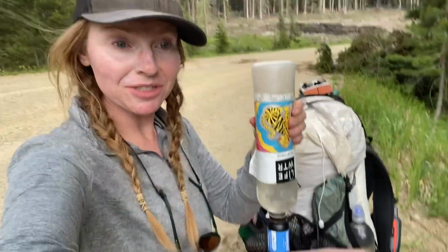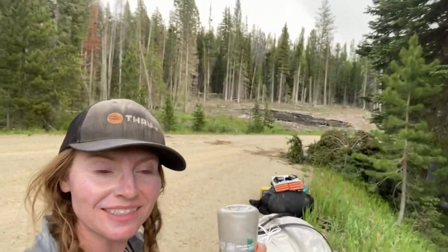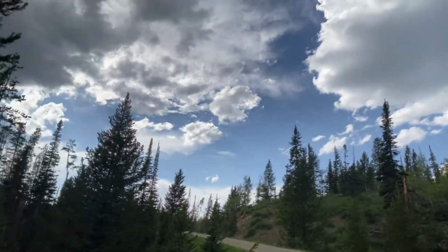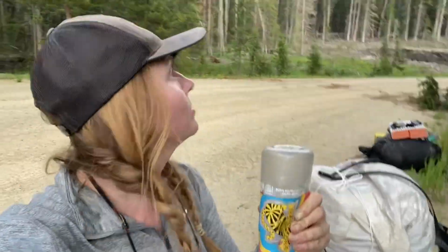Here I am filtering my water. Looks like a storm is coming. The wind just picked up, which is nice because it's been really hot over there for our whole hike today. So this is kind of nice.